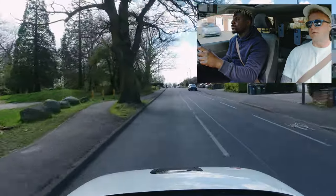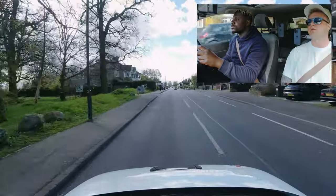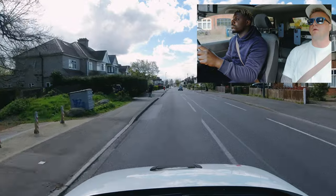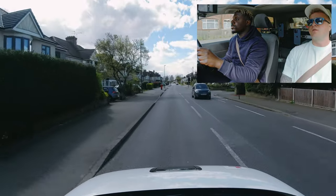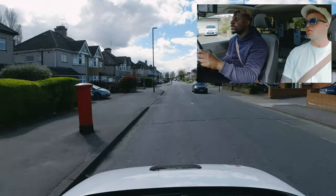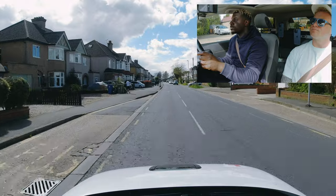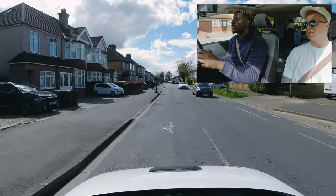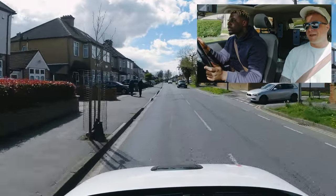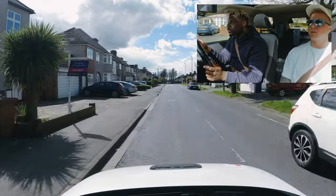Further ahead, we're going to have a set of traffic lights. Don't know if we can see them yet, so it's still quite far ahead. The traffic lights is actually a crossroads. It's not a perfect cross, so sometimes people do get a little bit disorientated. And at the traffic lights, turn right. I'll remind us when we get closer.